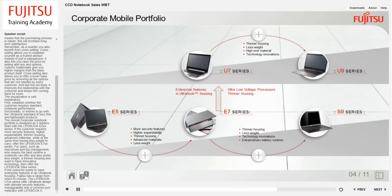For users such as executives and top management, who require the best runtime a notebook can offer and also prefer less weight, a thinner housing, and want to have innovative technology, then offer the Lifebook S9 series. If the customer wants to have enterprise features in an Ultrabook housing, Fujitsu has a range from which to choose. The Lifebook U7 series offers Ultrabook design with ultimate security features, manageability, and a common port replicator with Lifebook E.